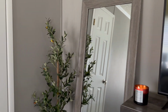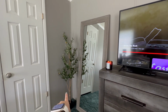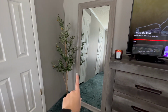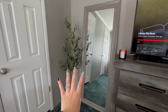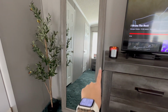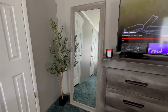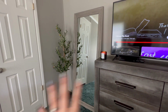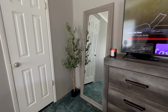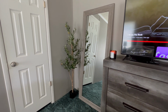So for this space, let me zoom out. I had the mirror in the corner, and I like the mirror in the corner better and the olive tree here. But my issue with that right now is until I get a planter, this is how it's going to look. Just because there's cords back behind there, you can kind of see them. And with just the plant there, you can see the cords, and it was just driving me absolutely insane. So I just have the layout like this for now, and then hopefully the planter makes it look a lot better and hides the cords.